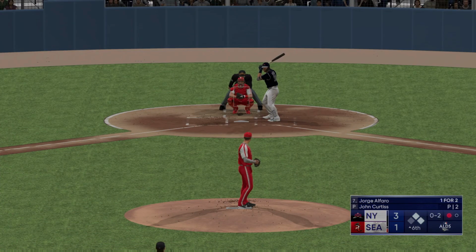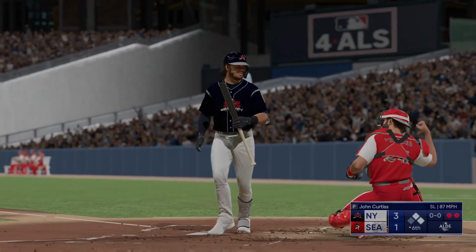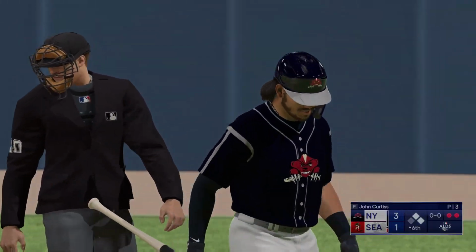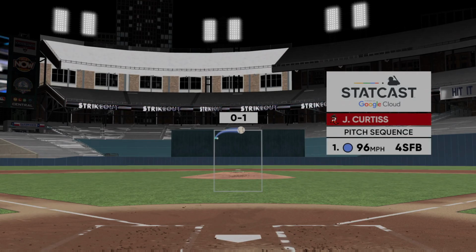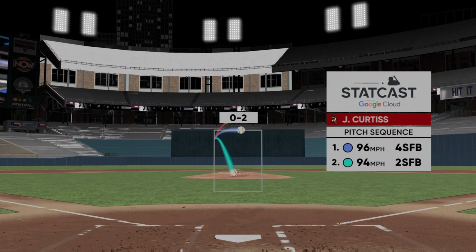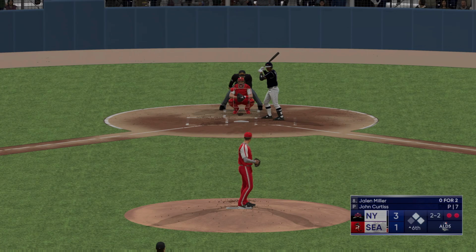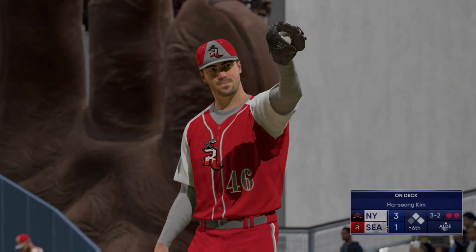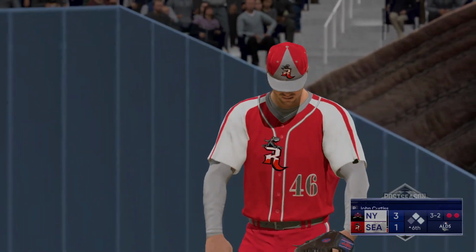And here's now Jorge Alfaro. So big spot in this game. He's 1 for 2, and that's a slider swung on and missed for strike 3. I mean, an unconventional location for that slider there, way up and way outside like that, but it works. A couple of fastballs, 2-seamer, a 4-seamer, and a 2-seamer, and then that slider there, way up there for that last pitch. Now it's Jalen Miller, and Jalen Miller's going to take that fastball there outside for ball 3.